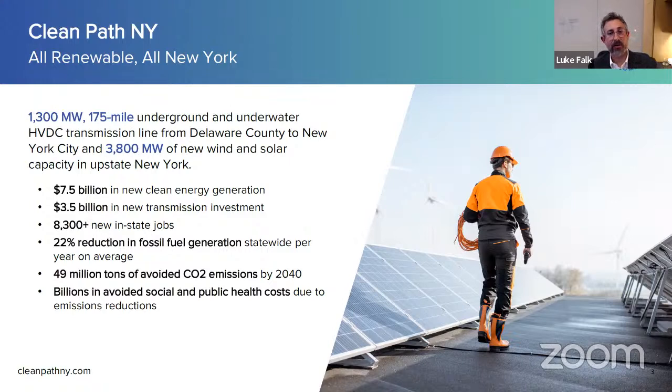When we bring this much power online all at once, even though most of it is going to be delivered into New York City, there is some of it that's going to be delivered elsewhere across the state, and we can get into that later if you want. But even though most of it is being delivered into the city, it has a cascading ripple effect across the state's electric system, whereby we're reducing the amount of fossil fuel fired generation across the entire state by 22% per year on average when the project comes online.